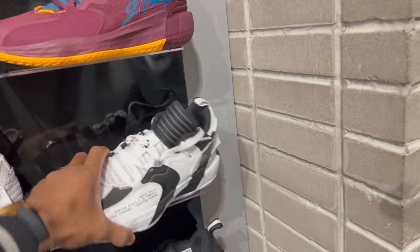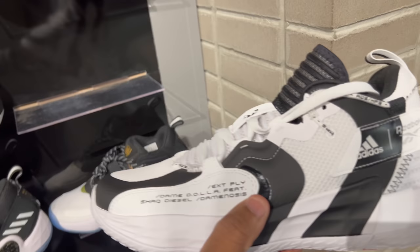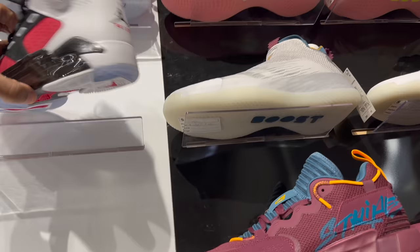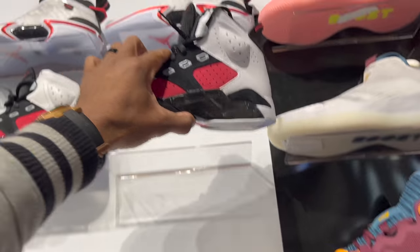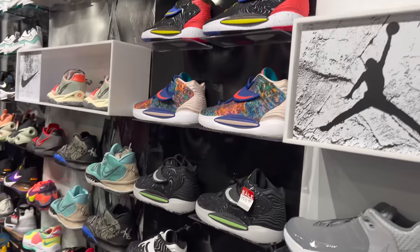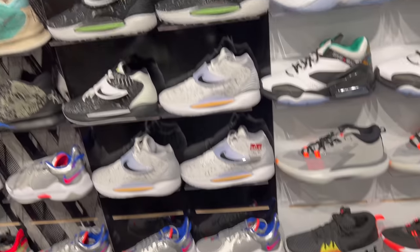These Shaqs? Why they got the Shaq logo? The Dame Gala featuring Shaq Diesel. Oh, this is the collab shoe. Oh, okay. They got the Fake You Out 6s, man. Like from back here. It's a 6, right? Not really. Fake You Out, and they got the 36 on the top. Lights on top. KDs. $120.24, that's a cheap price. Well, compared to the previous prices.